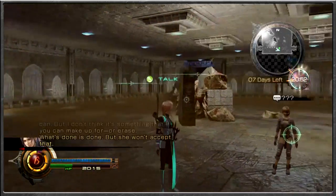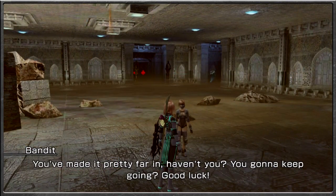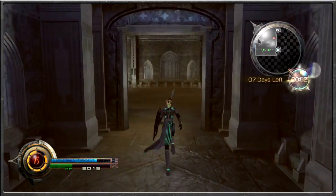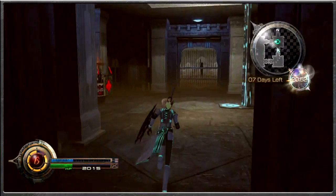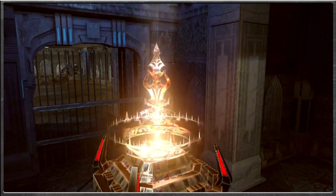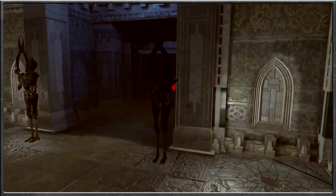I feel that we might be moving on a little bit too much here. You've made it pretty far in, haven't you? You gonna keep going? Good luck! You say that, but where on earth am I? I mean, I need to teleport out and back in. Maybe I should come back here in a little bit rather than check anything, but in the meantime, I may as well activate this when I see it.